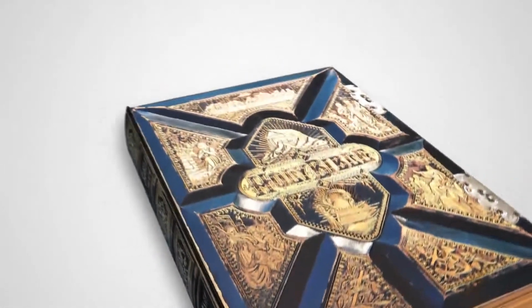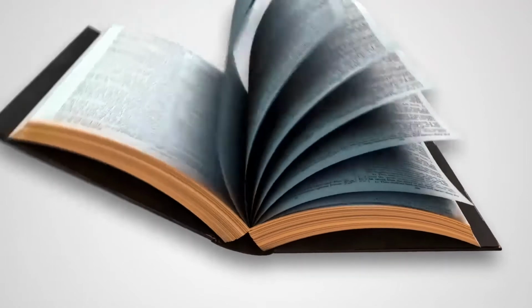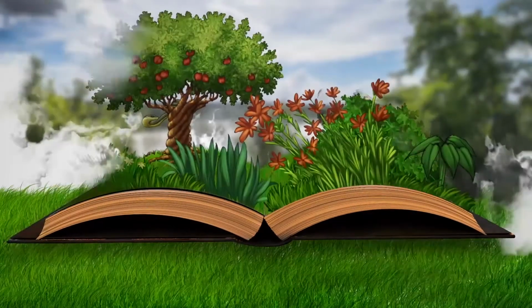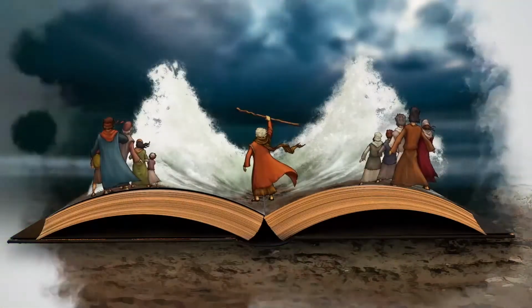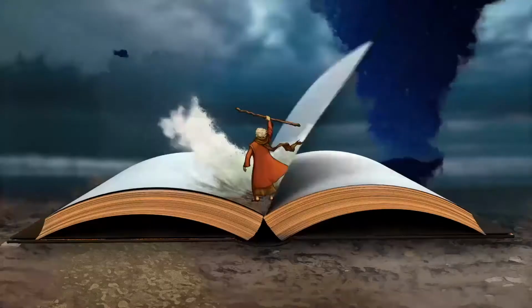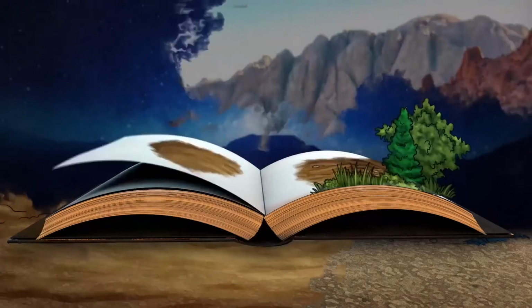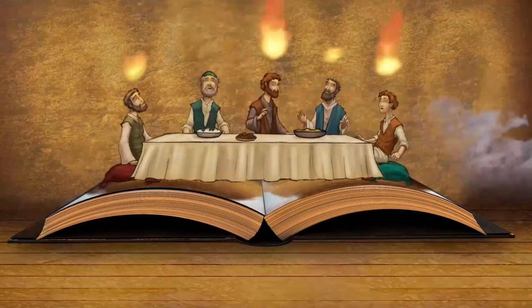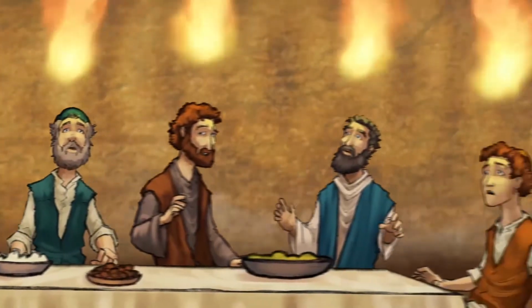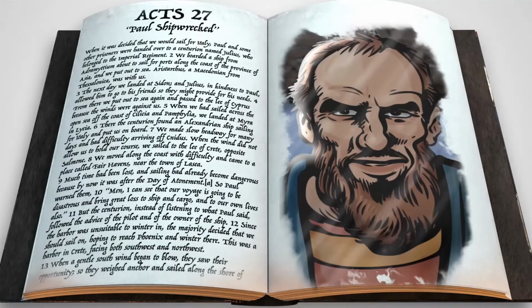The Bible. It's 66 books of history, stories, letters, and poetry that fit together to form God's one big story. The epic adventure of how he created us and loves us so much that he made a way to rescue us. As we travel through the Bible, from Genesis to Revelation, we discover people who met God and found their lives changed forever. Now, for an amazing story, inspired by the book of Acts, chapters 27 and 28.